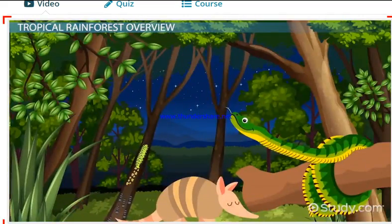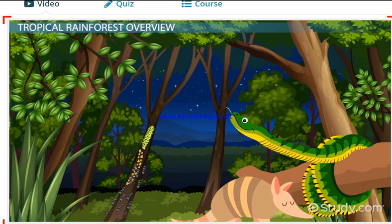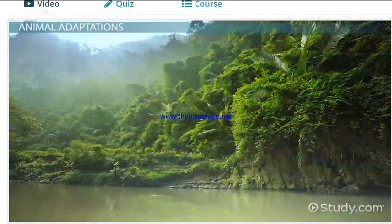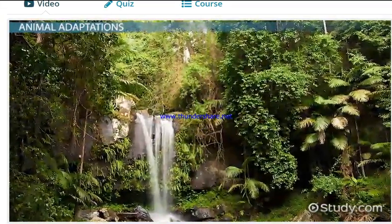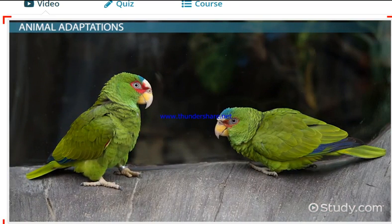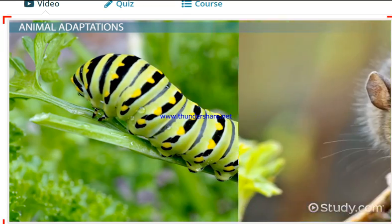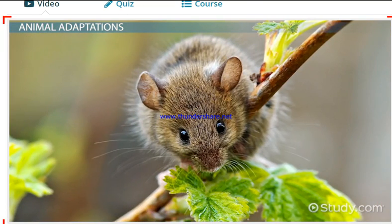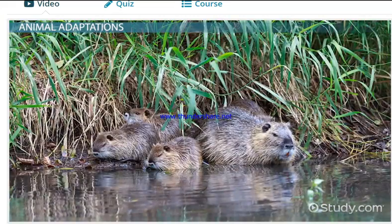Let's take a look at some of the key animal adaptations that have sprung up in tropical rainforests of the world. In a volatile and competitive ecological environment, like the tropical rainforests, animals need to adapt to survive. To do this, populations of animals develop physiological or behavioral adaptations over many generations. Those that have advantageous adaptations tend to survive and pass on their genes to new generations.